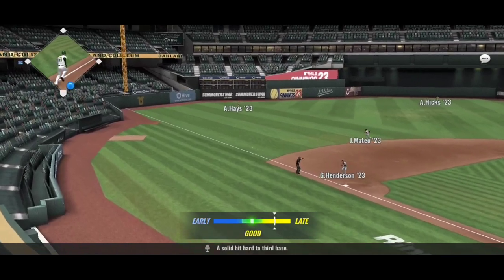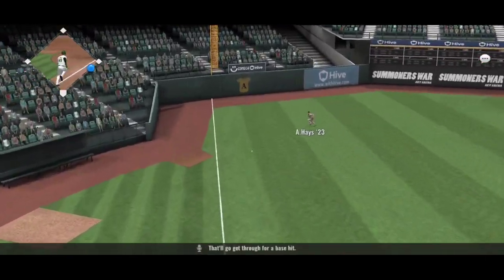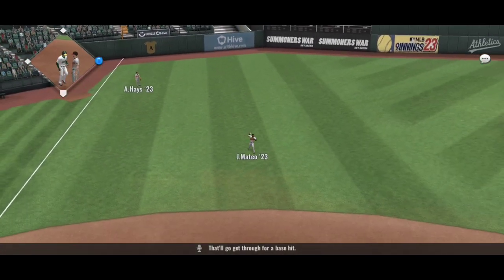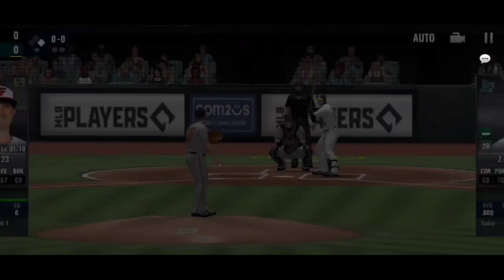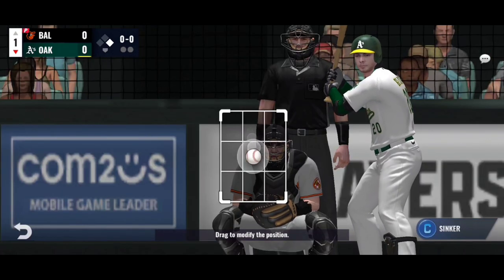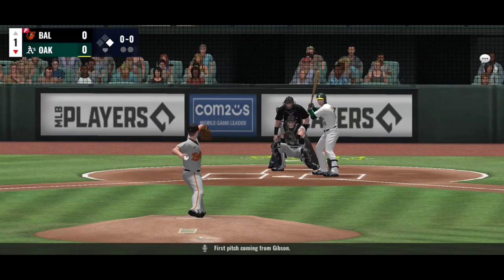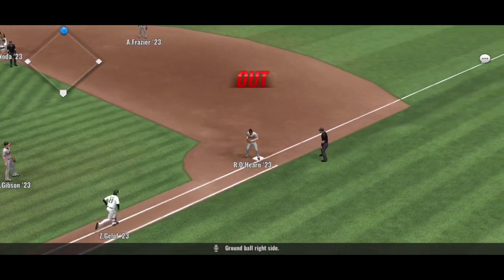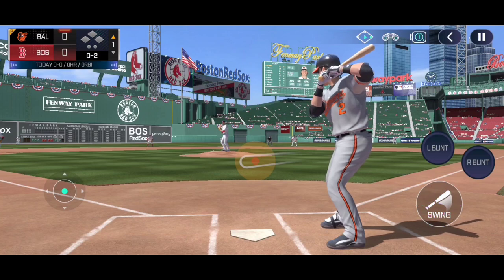A solid hit hard to third base. That'll go through for a base hit. First pitch coming from Gibson. Ground ball right side. And a little... The ball has been pitched.